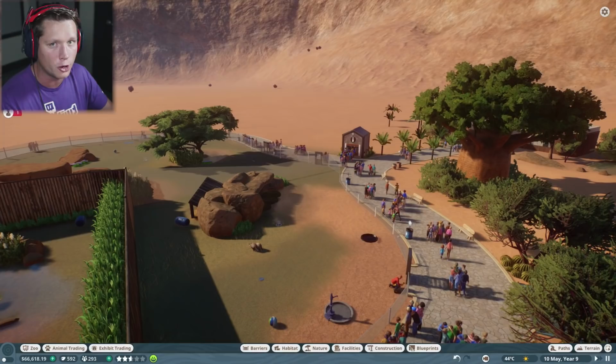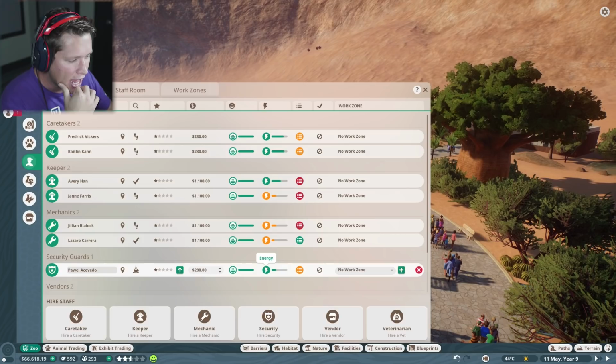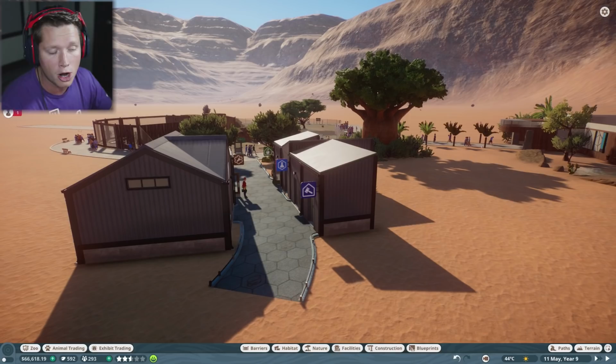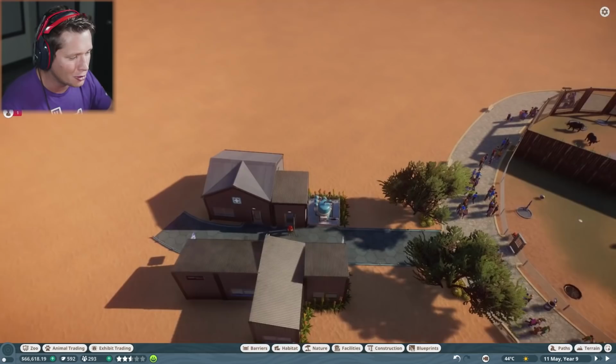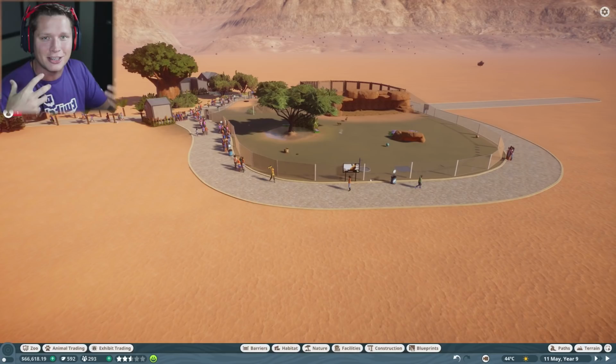If we take a look at our staff here, you will see that overall happiness is pretty good, but energy is bad, and a lot of them don't even have space to go and do staff things. This is our first little staff area right here. It's worked well for us so far, but we're growing, and we've got a bigger park now, so to have these guys run all the way back over here when they're doing work just doesn't make sense. So we are going to be making a new staff area as well as a new concessions, food, gift shop type area.